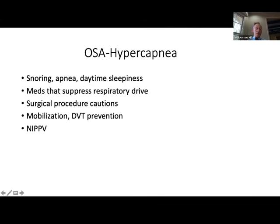That also applies to surgical procedures and precautions, because if these people are CO2 retainers or they have obstructive sleep apnea with blunted central drive, they wake up slowly. They may become apneic post-surgery, especially if they're given a lot of pain medications post-surgery. So these people need to be watched closely.